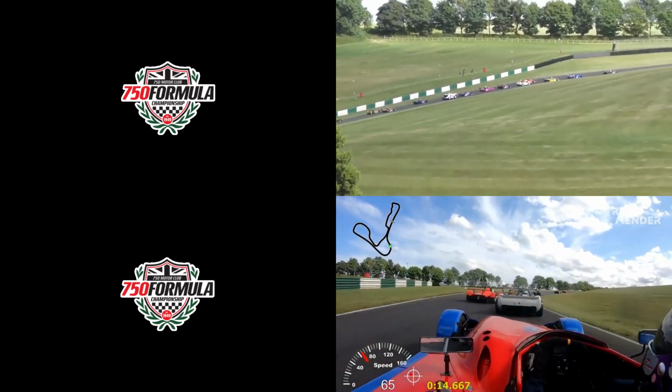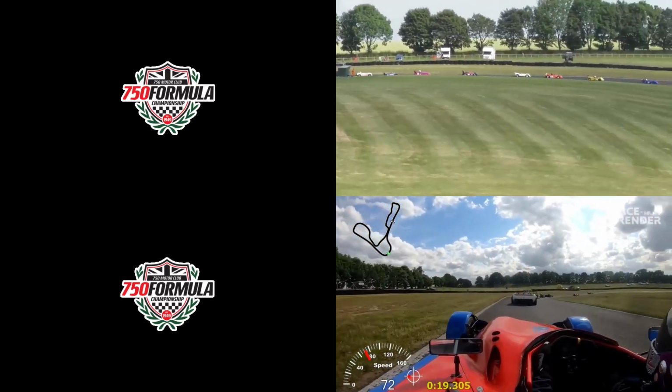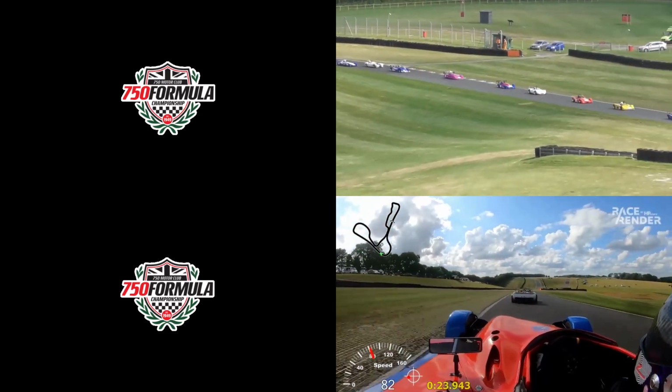Okay, let's see who comes out on top then. Is it Peter Bove? Yeah, he leads. Cowley is 2nd. 3rd is Glover. So it's Bartholomew who's dropped to 4th. And Richard Jenkins is in 5th.